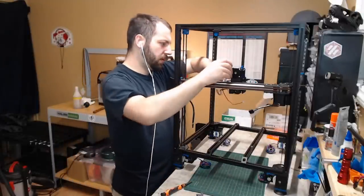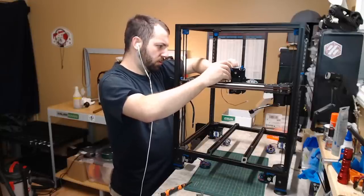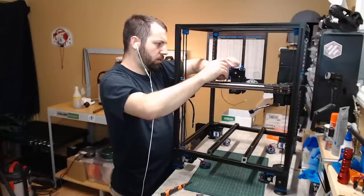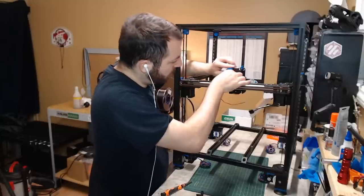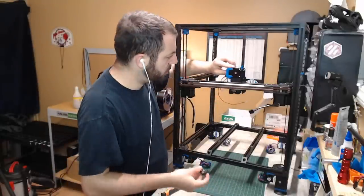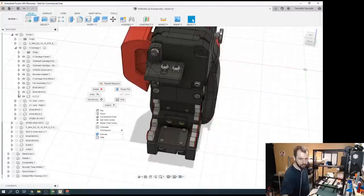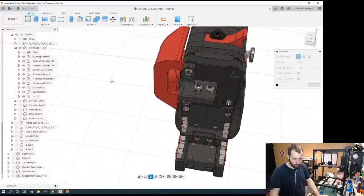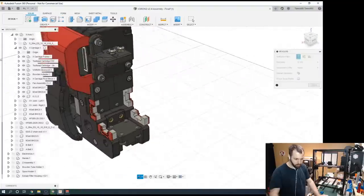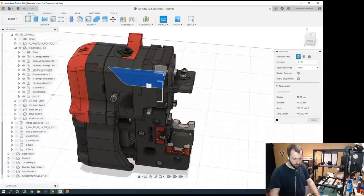So, just put that there for now. So that goes like that, and that goes like that. So for screws, what we need, because again, blind hole, you want to make sure you're using the right screw. That's all I want.